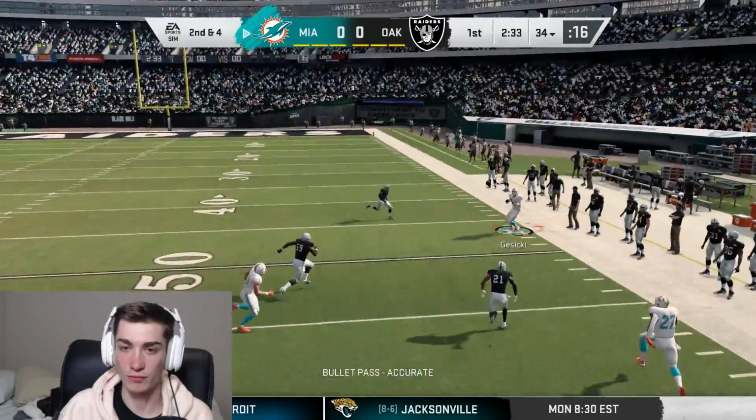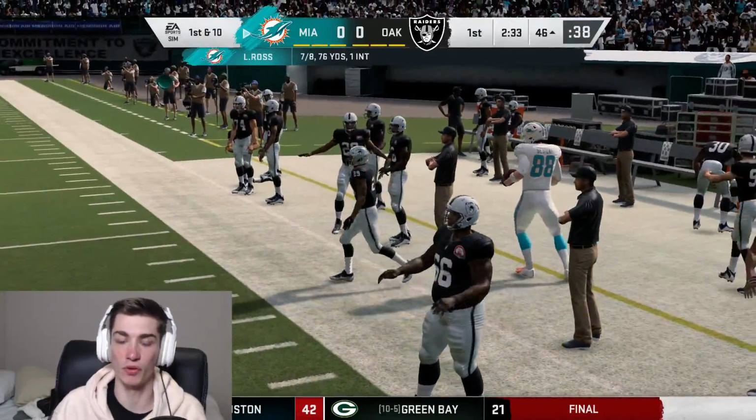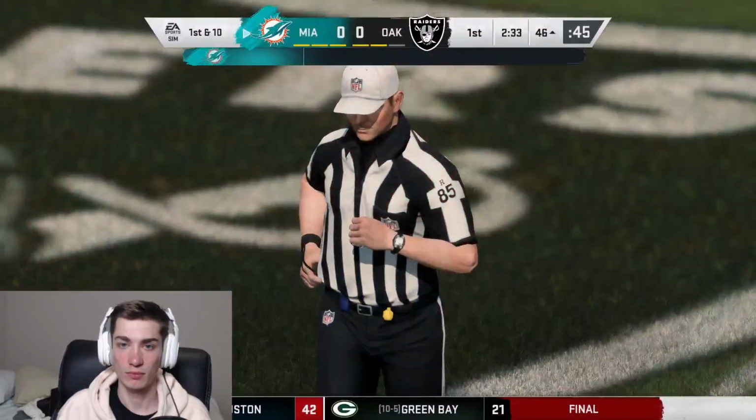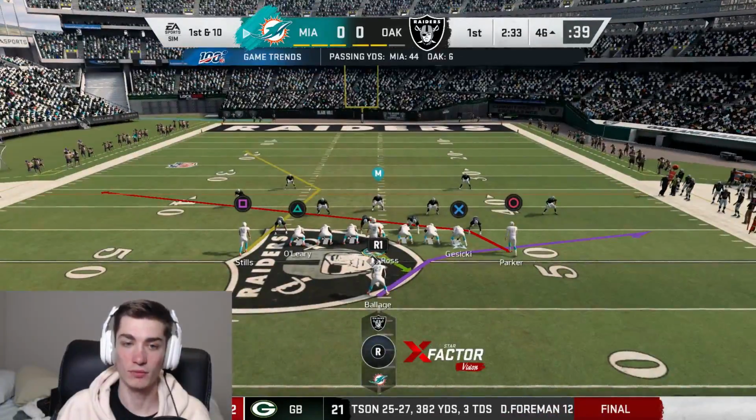Just got to have another good drive. It's wide open. I didn't even see it. Gesicki keeps the feet in bounds. Beautiful. I'm going to have a good game this game. I had one bad mistake. That's fine. It happened.